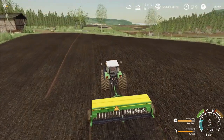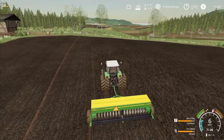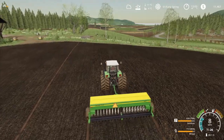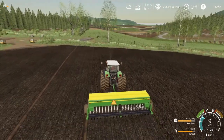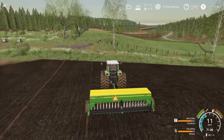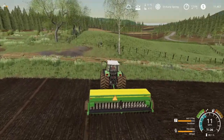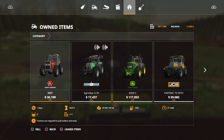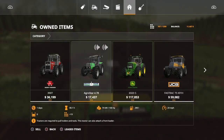Look at that tractor. It really does look the business with those real big boy tyres on it. I'm really impressed with it. And so far, I think it is like 100 horsepower. I'm sure it is. Let's just lift it up. We'll have a look. The Duke's Fat AgroStar 478, 100 horsepower, only 19 slots.